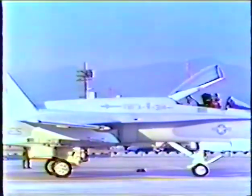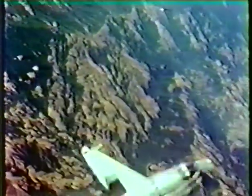VMFA-314, the Black Knights, became the first operational Marine Corps squadron in February 1983, based at El Toro, California.